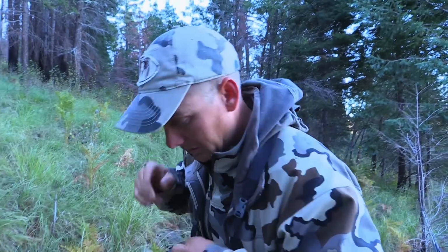Just keep moving up this ridge. We can still hear two or three bulls that we haven't got a look at. There's another good group of cows over here, and we can't see a bull with them, so we're gonna try and reposition, get a better angle.